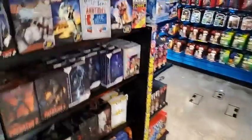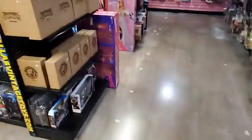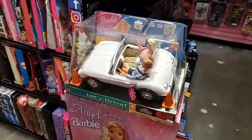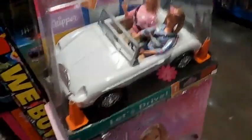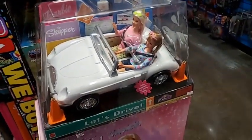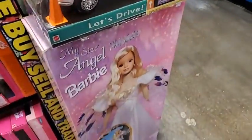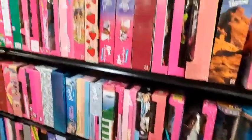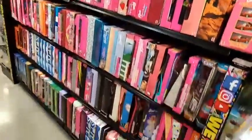We got the questions. Abigail Reed asks, what Barbies do you have? We have all kinds of Barbies. Let's start off with this. We got the Barbie Let's Drive set. We got two of these jumbo-size Barbies. Giant Barbies, really big. They go up to my stomach. Pretty big. And here is the Barbie section.